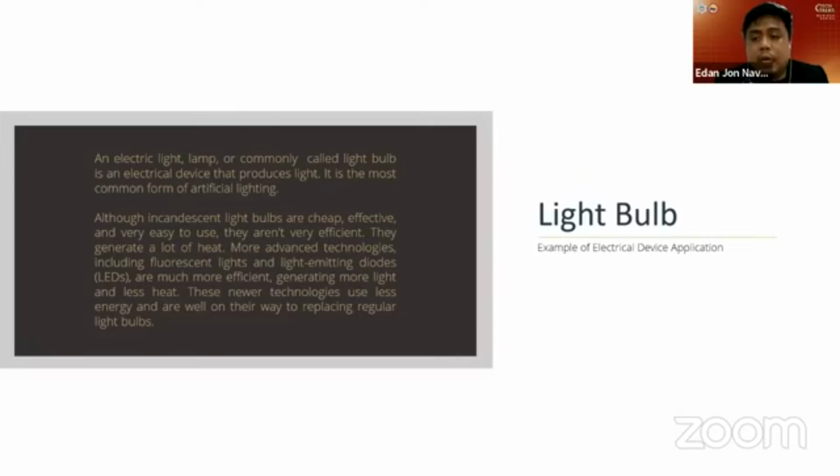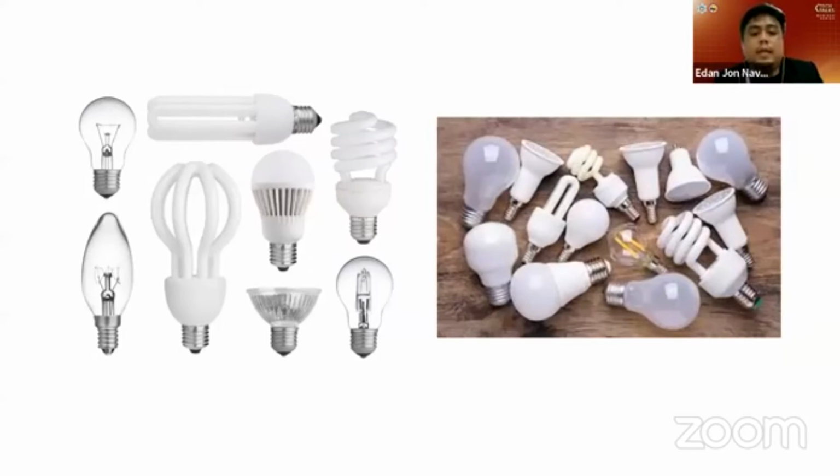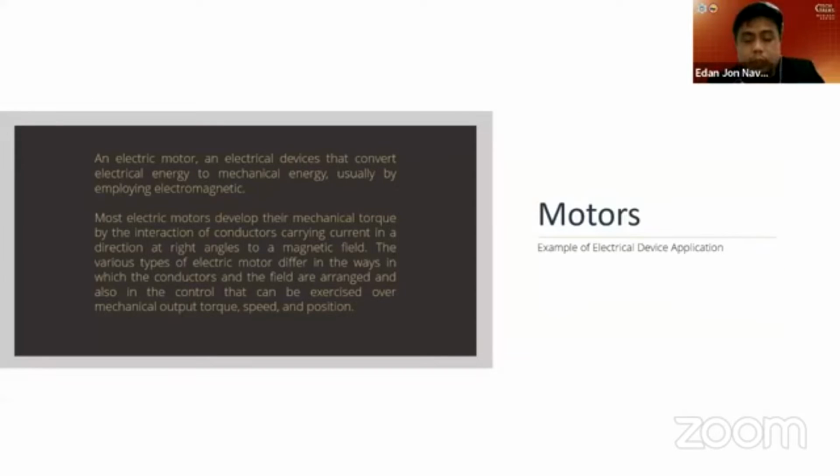So ngayon, ang nauuso na ng lighting fixture is the LEDs or meron din tayong fluorescent lights. Ito na yung mga ginagamit ngayon. So ito yung mga sample ng mga light bulbs natin. So ang light bulb is another example of an electrical device. Then another example for electrical device are motors.